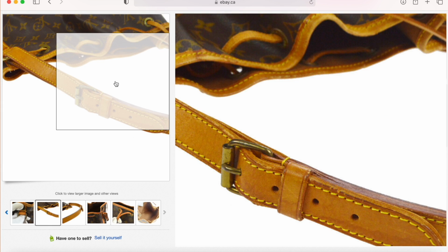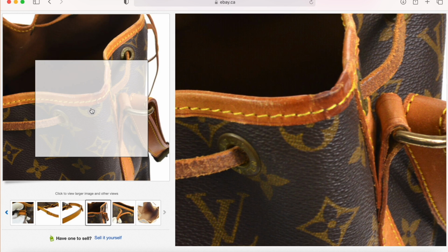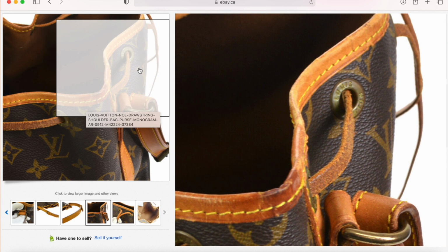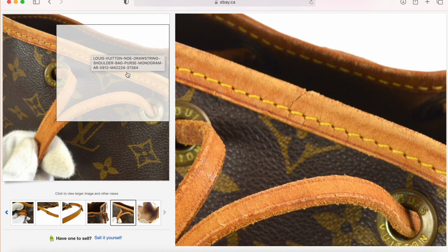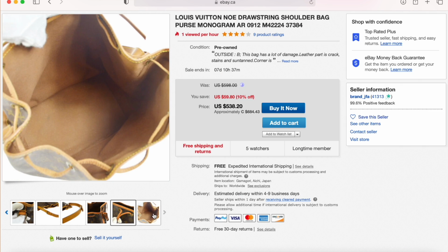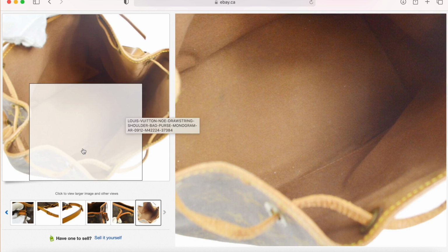The leather on top looks pretty good. The strap is pretty good. Here you can see it's a little bit darkened, but there's not sort of any cracks in it that they're sort of showing. Oh, never mind. So as you can see, there's a crack in the leather right there, but I mean, that one's not even that bad. The missing rivet is a little bit concerning.